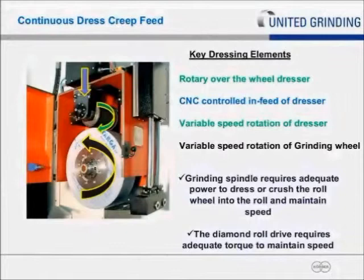So kind of in summary, if you look at the key element, the grinding spindle requires adequate power to dress or crush the wheel shape and maintain that speed. So therefore, the spindle, typically on a creep feed continuous dress machine, you're looking at spindles that have horsepower in the range of in excess of 50 horsepower up to several hundred horsepower required for this energy.